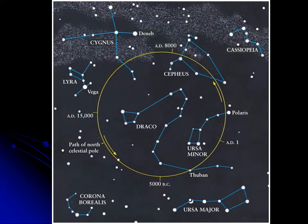In fact, from campus, where we do a lot of our labs, it's actually a little bit hard to find because it's so dim. The only thing that makes it special is it hangs in one spot up there, and so you can use that as a navigation aid. So it's the North Star, Polaris.